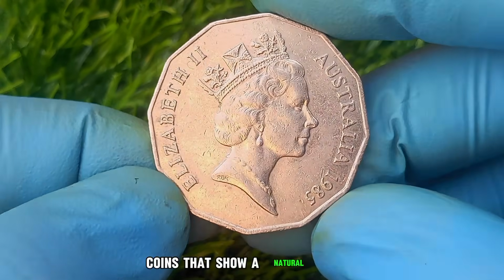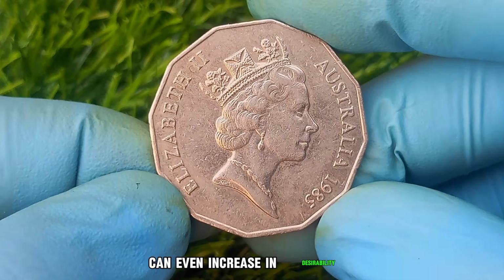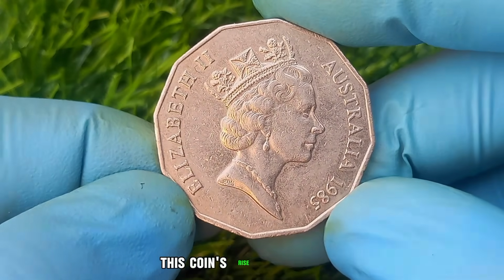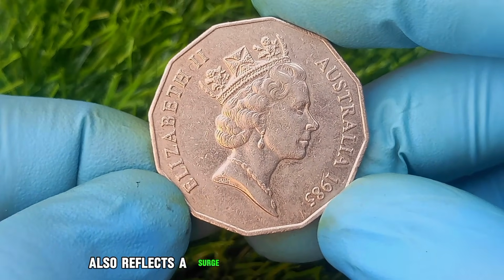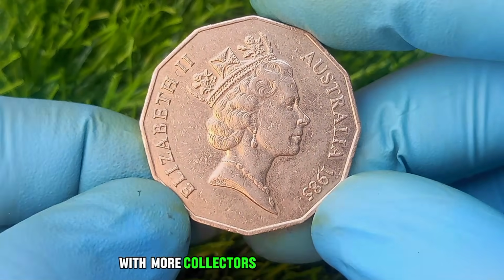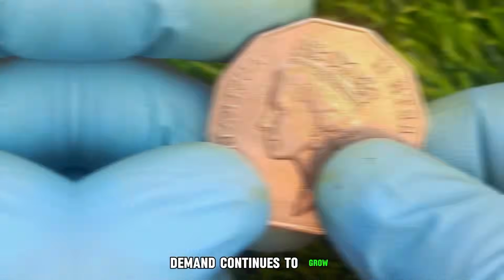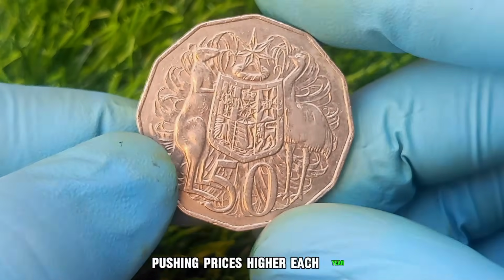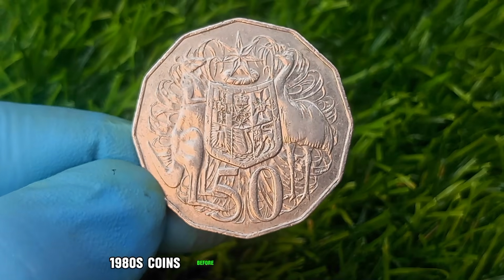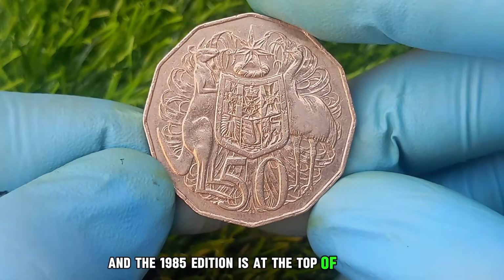Coins that show a natural toning, those soft rainbow-like hues, can even increase in desirability if the toning enhances the design's visual appeal. This coin's rise in popularity also reflects a surge in Australian coin collecting over the past decade. With more collectors entering the market and fewer coins in circulation, demand continues to grow, pushing prices higher each year. Many investors are now looking to secure rare 1980s coins before values climb out of reach, and the 1985 edition is at the top of that list.